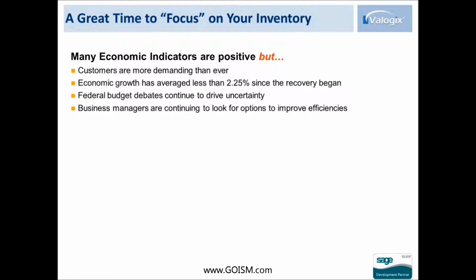If we look at the economic growth, it has been fairly steady for the last couple of quarters, but it's actually averaged less than 2.25% since the recovery began, and that's a long way from the traditional growth that we're experiencing. If you add to that the fact that the federal budget debates are continuing to drive uncertainty, the bottom line is that the entire business marketplace is very uncertain at this point. And we also find that business managers are continuing to look for options to improve efficiencies.